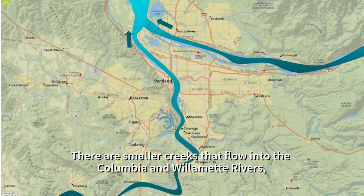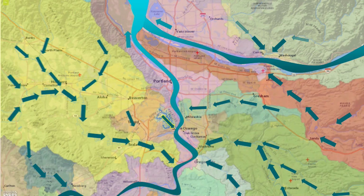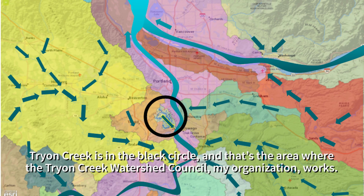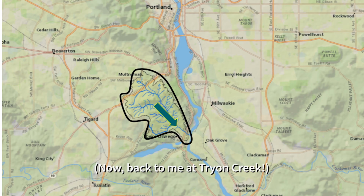So there are smaller creeks that flow into the Columbia and Willamette Rivers, and all these little arrows show the direction that that water moves on its way towards the bigger rivers. The colored areas are the watersheds, so the different blocks show the spaces where the water that falls goes towards those arrows and into the bigger rivers. Tryon Creek is in the black circle, and that's the area where the Tryon Creek Watershed Council, my organization, works. Now, back to me at the creek.